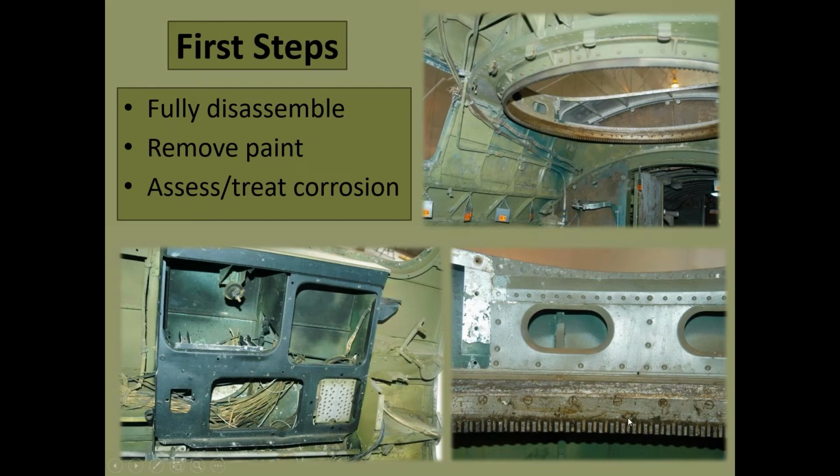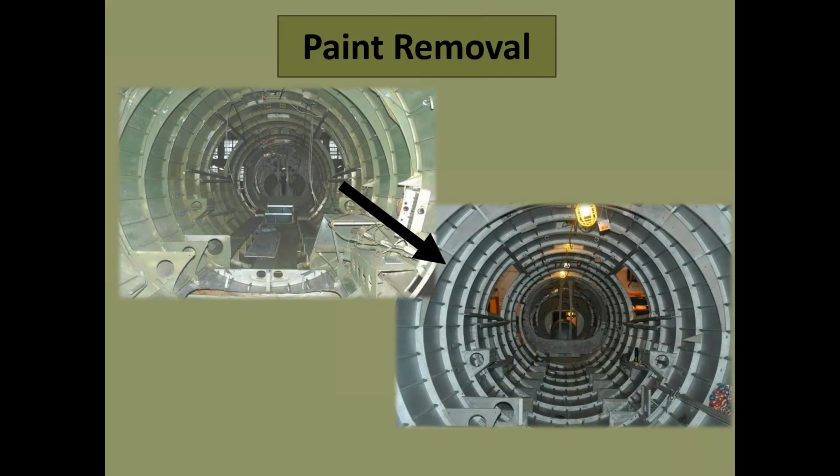There was some corrosion, like you can see on the turret ring of the top turret here. Again, on the bottom left here, you see a lot of overspray. That's not original. So the first step was to remove the paint. And because the inside of a B-17 is not a flat surface, it was challenging and laborious and took quite some time. And you can see on the upper left, there's the Memphis Belle as it came to the National Museum of the U.S. Air Force. And then on the bottom right, you can see what it looked like when the paint was all stripped off.